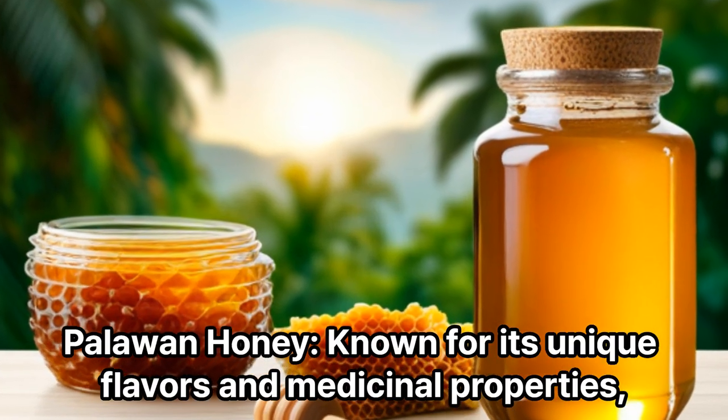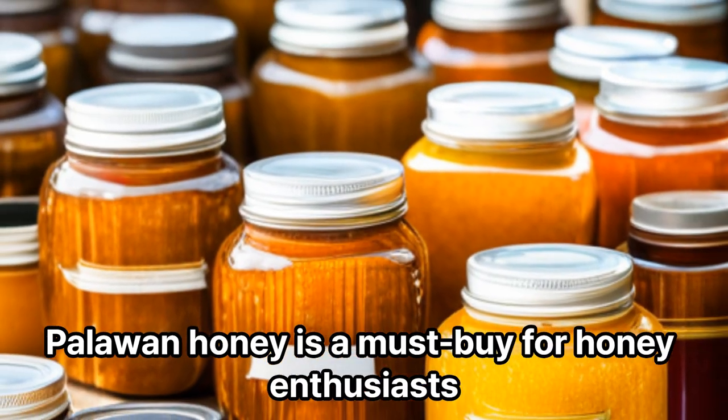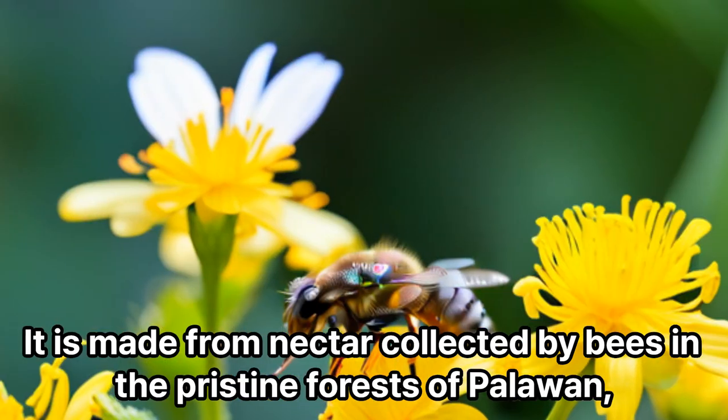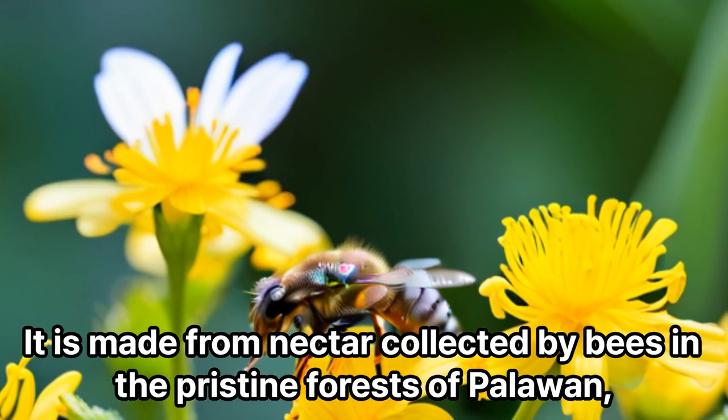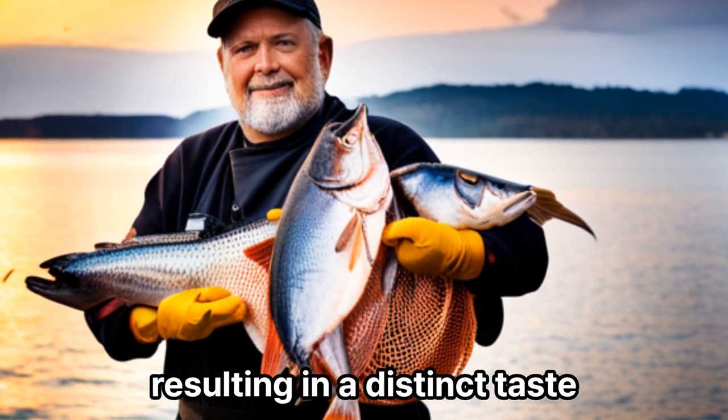Palawan honey, known for its unique flavors and medicinal properties. Palawan honey is a must-buy for honey enthusiasts. It is made from nectar collected by bees in the pristine forests of Palawan, resulting in a distinct taste.